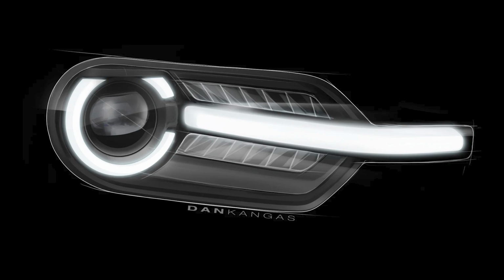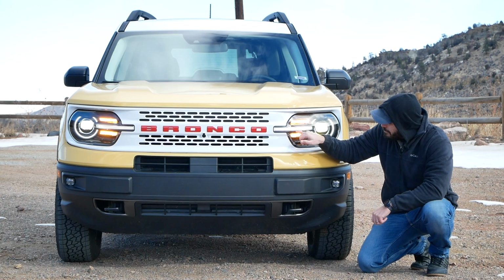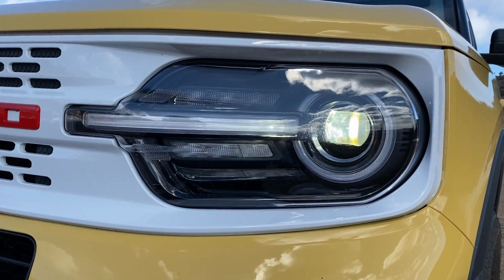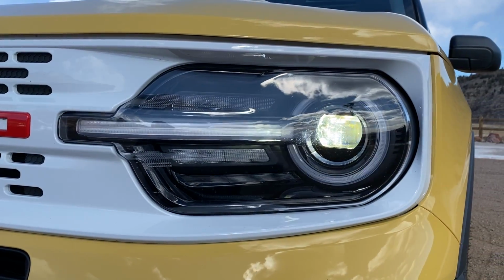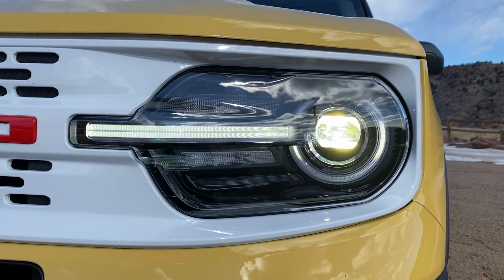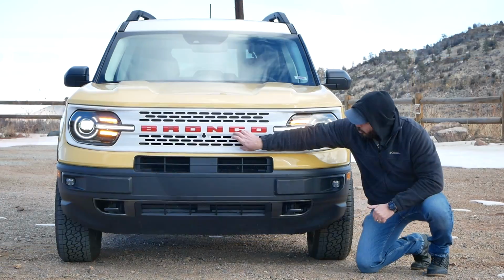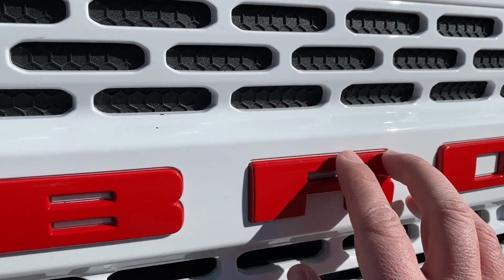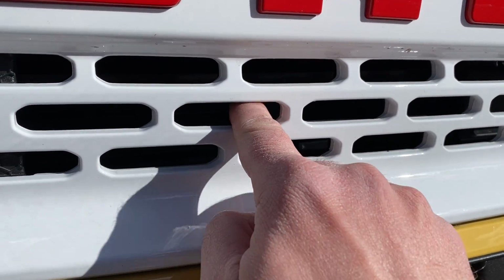We have these big full LED headlights, and in the Bronco Sport, you see that this LED in the middle cuts into the grille. We also have these round headlights, bringing back again some of that 60s and 70s design that we had in the old original Broncos. We also have these openings here. So this grille in the lower section, these holes underneath the letters are open, but up top they're closed off. We also have the opening right here in the middle.